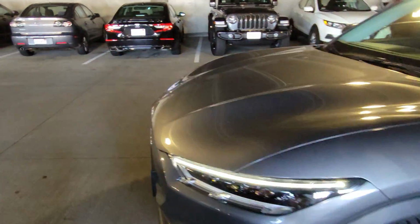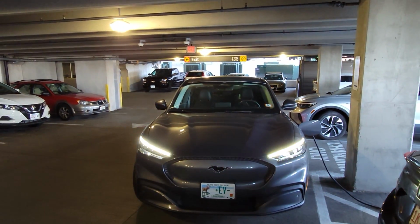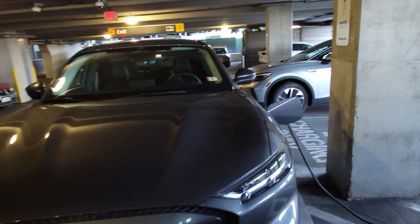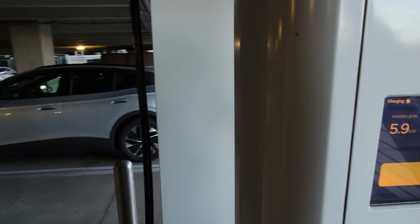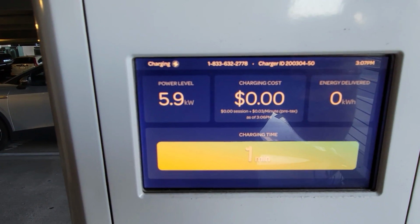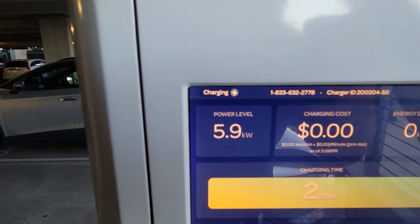Okay guys, so I got another EA horror story. As you can see, I'm in a parking garage with my blinkers on, and this was the best solution I had to get a little bit of charge, because I'm only at about 4 or 5%. So plugged in, it's not a DC fast charger, it's just a level 2. So we're getting 5.9.